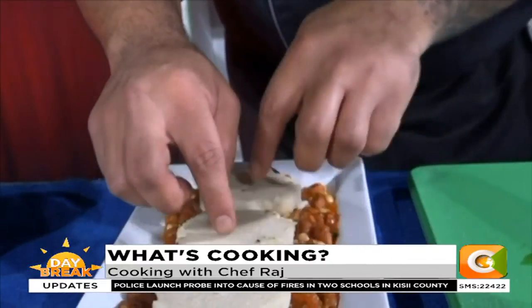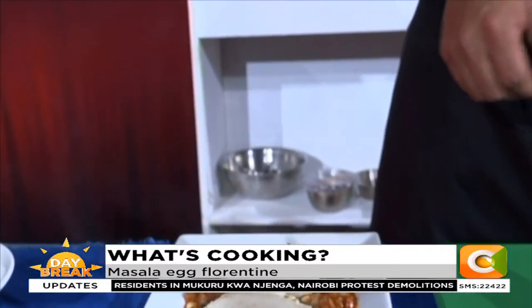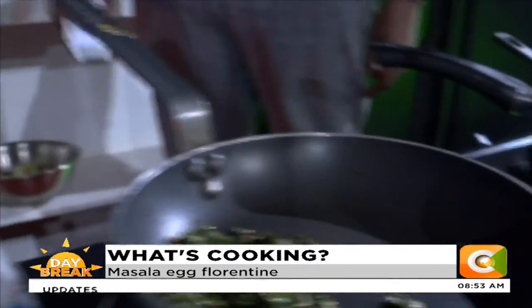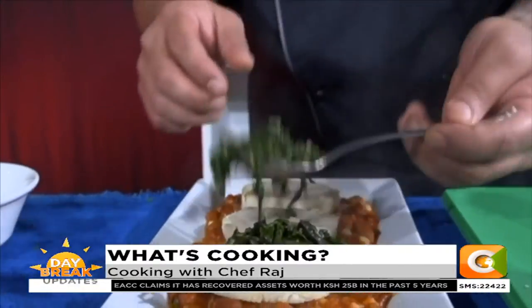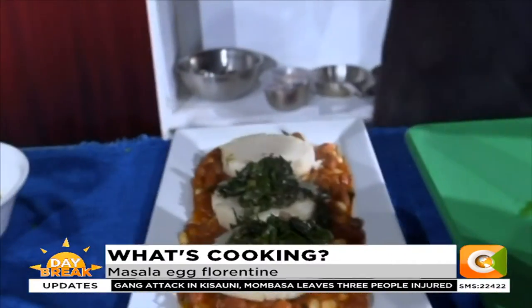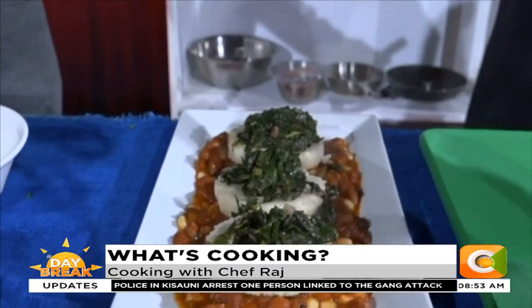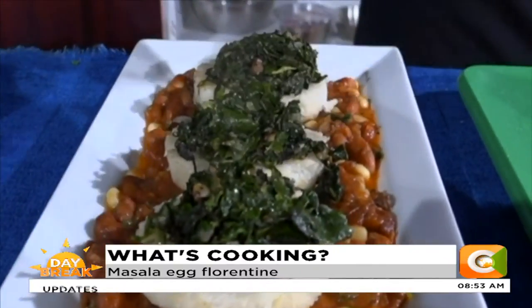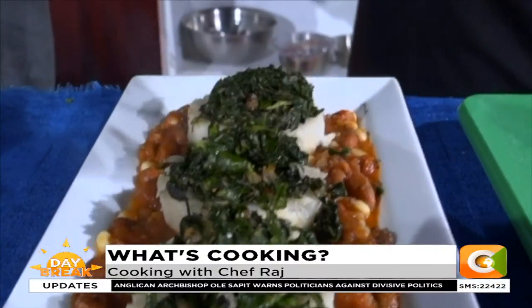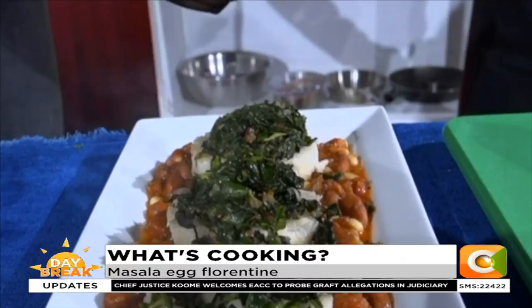Just an even space like that. And finally this lovely spinach, sauteed in onions. Just a wee bit. Yeah, this looks amazing. There you go. That is what I call an ugali sushi bomb. The ugali sushi bomb, ladies and gentlemen, done.